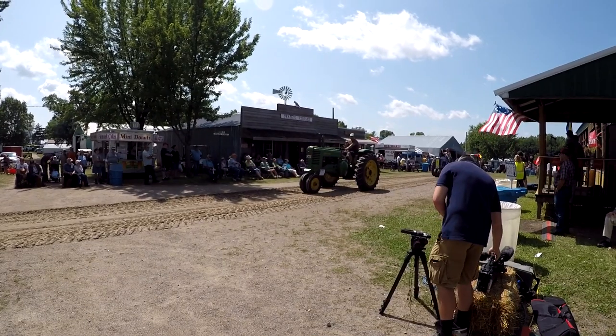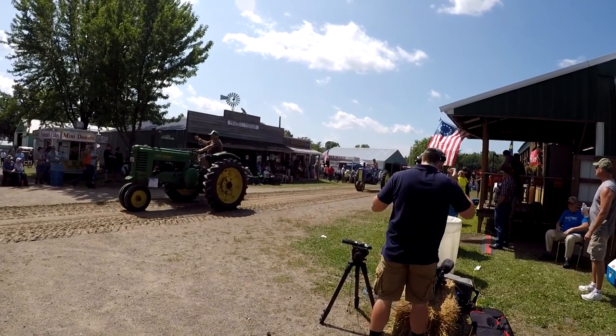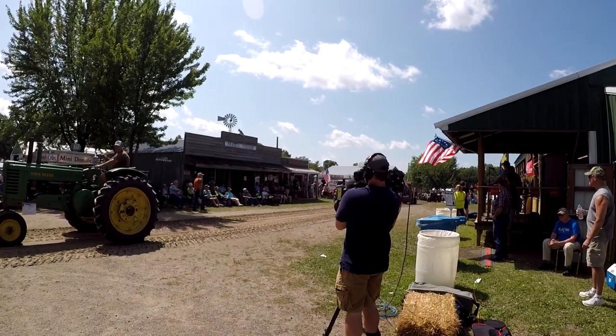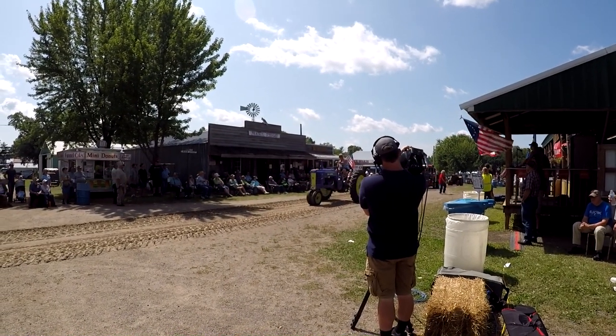And up next, we have number 247. This one is very special. This is a 1940 John Deere Model D. When it goes by, you're going to see that it's a little bit different color than what you'd expect from a John Deere. But this tractor is in memory of Manny Wagonot, who sadly passed away at the age of 19 in 2013. So this one is called the Pride of Manny.